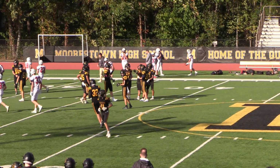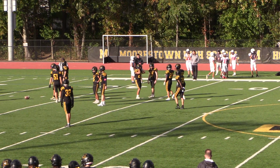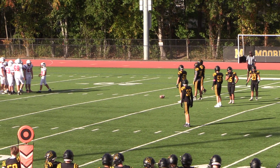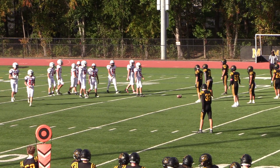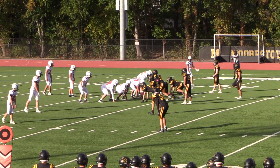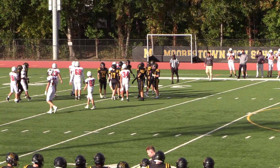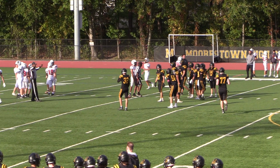Quite able to bring it in, but the ball falls, and that's going to bring up a second down. It's going to be second and 10. And ball's on about the 27 of Robbinsville. Fake handoff, and again, excellent pressure by the defense. Quinn Bosco with the tackle. Short gain, maybe call it 2 yards. That's going to set up a third and 8.